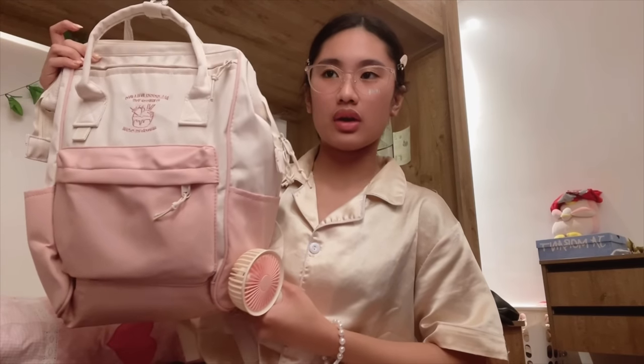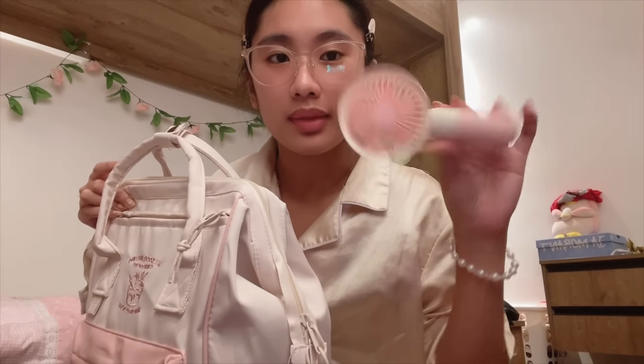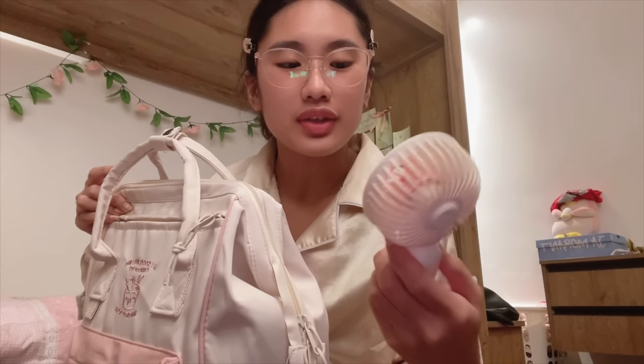Okay, so my bag is all packed. All of the things that I need are already in here. And also I need to charge my mini fan because I forgot to charge it.